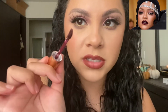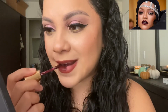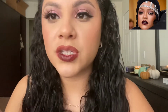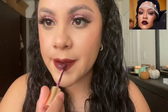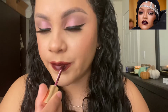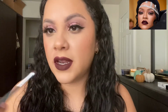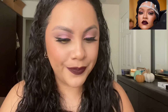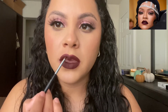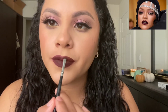I'm so glad I did because look, it's the perfect tone. Then I'm going to add it over. Look at that. This is a perfect shade. It's like a burgundy lip color, but it also has a hint of black. It's perfect. I'm living for this lip color. It is literally exact. Rihanna, you're making me get out of my comfort zone. I'm wearing something other than nude. Thank you for that. I just need to blur the lines a little bit, blend a little better.